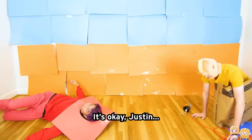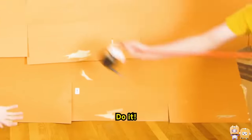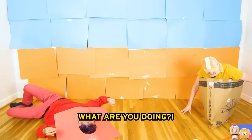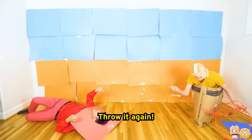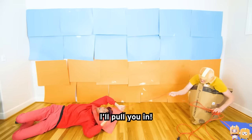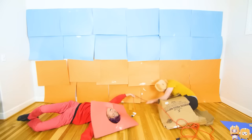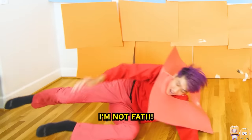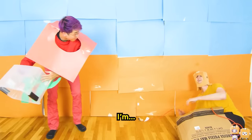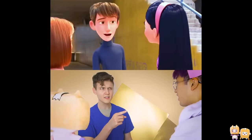Okay, Justin. Tow Mater is here. Throw me the hook. Do it. What are you doing? Throw it again. Grandma, I'll pull you in. Justin, I'm trying to help you, Justin. You're too fat. I'm not fat. Justin. I'm Lightning McFit.